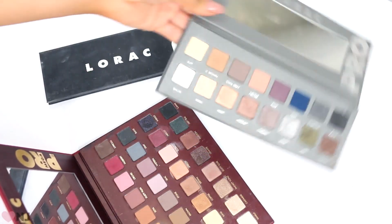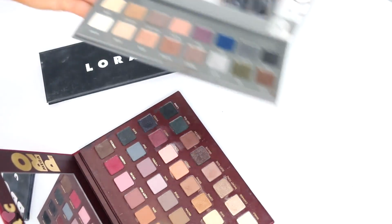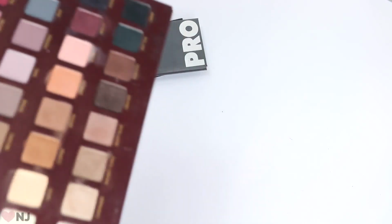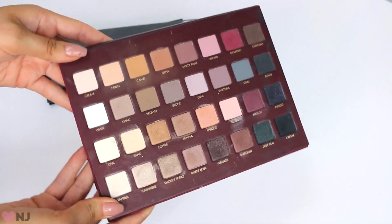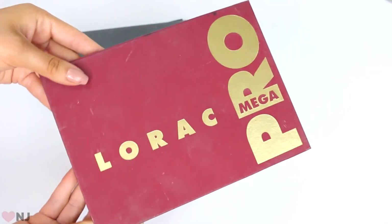These are great for professional makeup artists, but also for those of you that just like a really great variety of shadow colours and finishes. Super sleek packaging, really lightweight and great for travelling. They're also really durable too, which is a huge thumbs up from me.